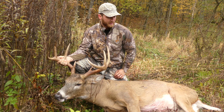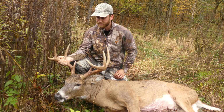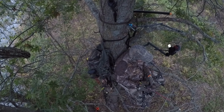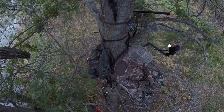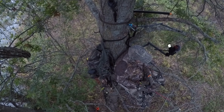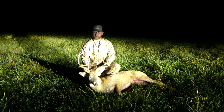And especially a lot of times that day that front's coming in, the temperatures drop. It's also going to be windy for the biggest majority of the day. So I've learned that a lot of the day itself is actually not very good hunting just because the wind is so high. But the moment that wind dies off, those deer are on their feet instantly.